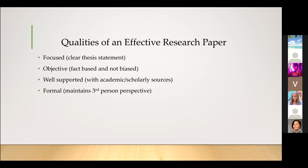We want our papers to show that we've looked at the complexities of an issue, that we've looked at all sides of it, okay? And that requires a certain level of objectivity. So you might be writing a research paper about a topic or a lifestyle or something that personally you don't support or agree with, but you cannot insert your personal bias into an effective research paper, right? You have to be able to look at that topic objectively and look at the facts and information that surrounds that topic.